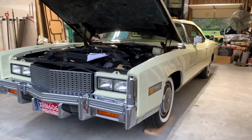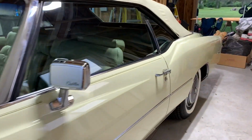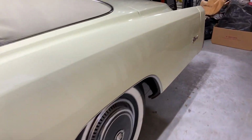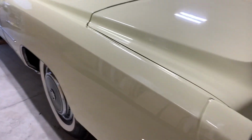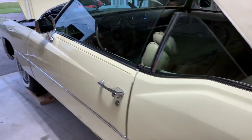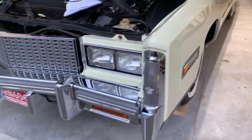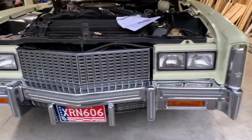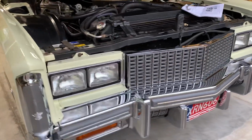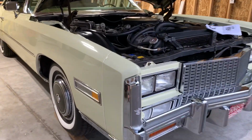A pleasant evening. Jason from Auto Appraise, 1976 Cadillac Eldorado Convertible. Very, very nice example of an original car. Getting ready to take it out on a test drive. Got it up on very professional looking jack stands there, and we'll get to it in a minute. The owner's gonna help me run the top down and put the parade boots on.